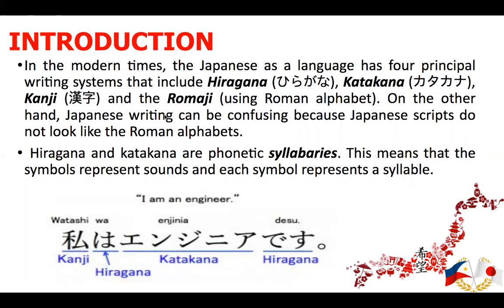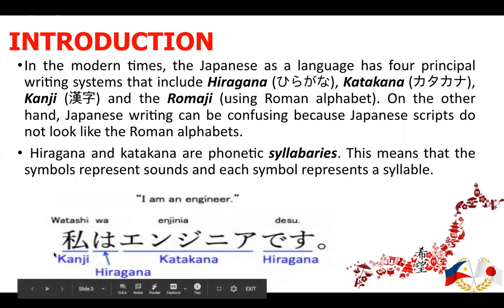Watashi wa engineer desu. Watashi here is written in kanji, while wa, as the particle to denote that watashi is the topic, is written in hiragana, while engineer is written in katakana, and desu is written in hiragana. So all in all, we have three writing systems used in this sentence alone.